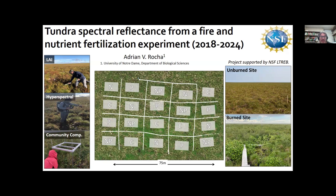In this experiment, we have two sites, one site that was burned in 2007 and another site that was unburned, has no burn history. And we have fertilized about 20 plots with nitrogen only, indicated here by N, phosphorus only, indicated by P, and then nitrogen and phosphorus combined. And then the C represents the control. So this is a 2-factorial experiment. The goal of the experiment was to really understand the role of nutrients in regulating the successional trajectories, or the recovery, of tundra systems to fire.